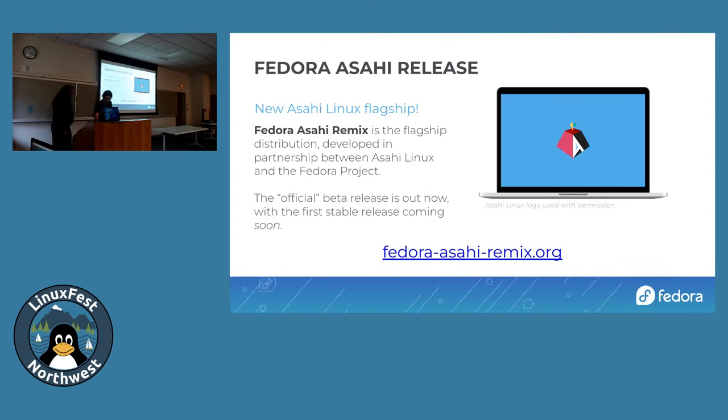So right now, the Asahi Remix is the flagship distribution that is produced by the Asahi Linux project in collaboration with Fedora. The official beta release of this is out now, and you can use it. If you happen to have an Apple Silicon Mac, you can go to fedoraasahiremix.org. There is a one-liner there that you can run from the macOS side that will download the installer, run it, resize the disk, download the image and lay it on disk, tell you how to perform the dance to boot the machine in recovery mode so you can put it in the right security state so that Linux can boot, and then boot Linux. And then it just works like a normal Linux system that you'd expect.